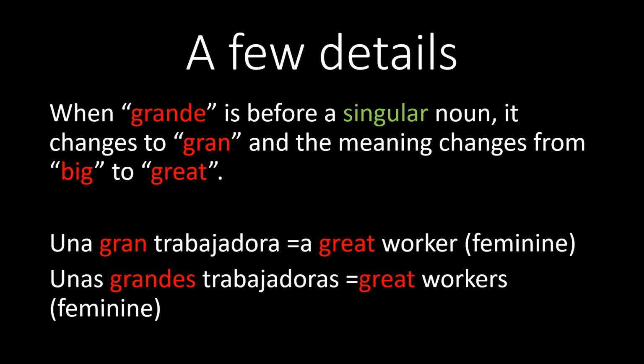Grande is an adjective in Spanish, and it's interesting because most of the time descriptive adjectives in Spanish come after nouns. But grande, if it comes before a singular noun, it changes its form to gran. So you drop the D and the E off. And also the meaning will change from big, when it's grande, coming after, to great, when it's gran, coming before.